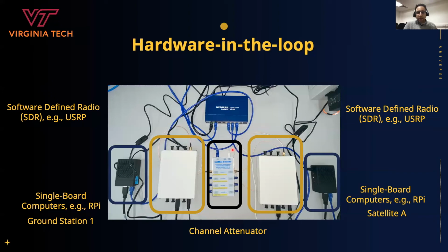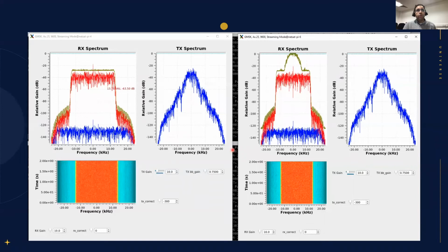What we have done here is implement a simple GNU Radio module for layer 2 and layer 3 on these Raspberry Pis. We use this GNU Radio module to do a basic transmission between a representative of a satellite, which is a Raspberry Pi, and a representative of a ground station, which is another Raspberry Pi. Everything is implemented in GNU Radio, and this is a quick screenshot of the basic packet transmission between these two devices.